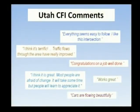A couple of folks wrote in a note or two on the survey in the margin, and we'll just leave this on the screen for a minute and let you viewers read this. I didn't see any, but I imagine there were probably one or two that weren't quite as positive as these. But anyway, this kind of gives you an idea of how some people responded to it and saw it from different perspectives.